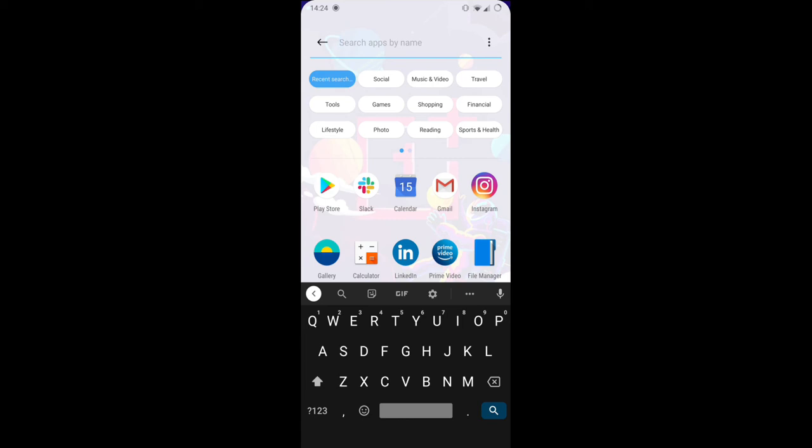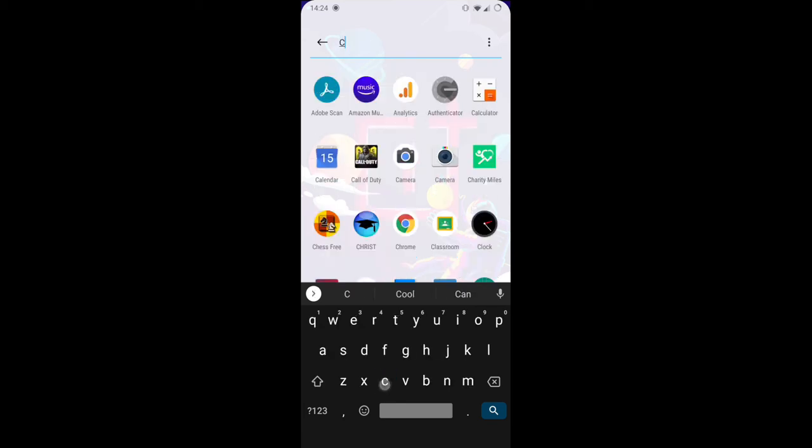So you can just type the name of the app. Let me just open the app. It's called CryptoPay.